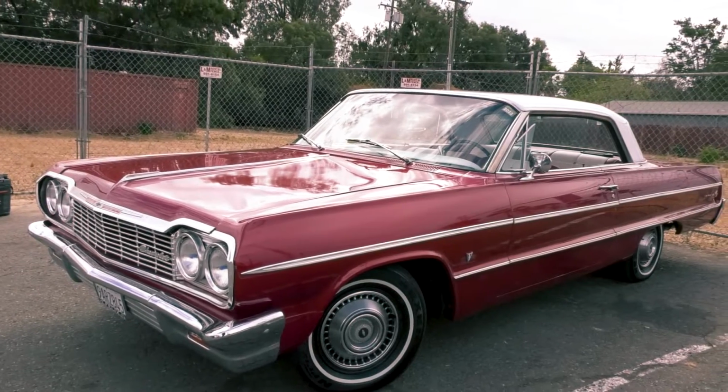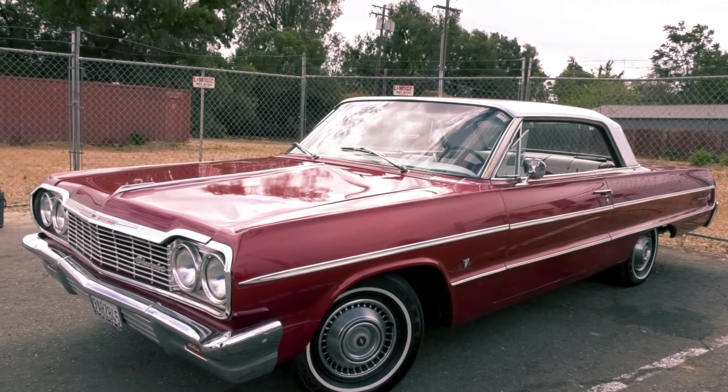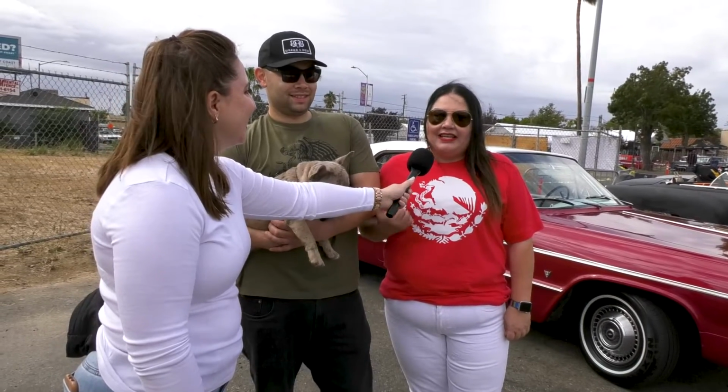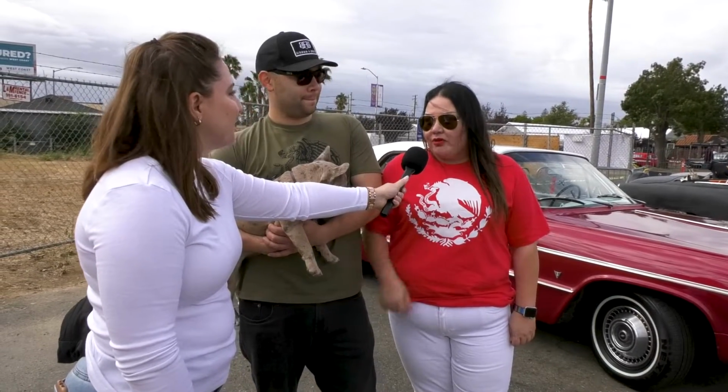Hi, I'm Tabitha Chavez, and this is my son Peter. We're from Woodland, California. Can you tell me the make and year of your car? Yes, this is a 1964 Chevy Impala. And how did you get this car? Oh, this is my late quinceañera present. My son and my mom got it for me this May for my birthday.